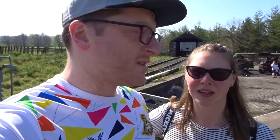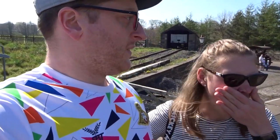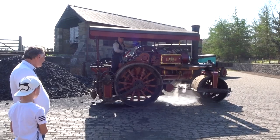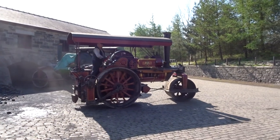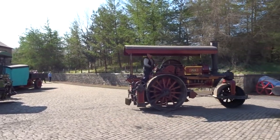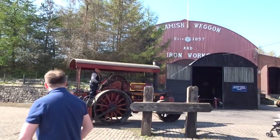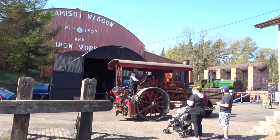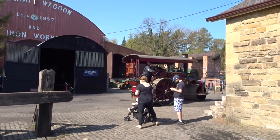We've been down to the ironworks station. Unfortunately, no steam trains are running today. So, it would have been nice to see one of them, wouldn't it? But one of the steam rollers is currently kicking up, isn't it? It's in steam. So we're just waiting for him to start it up and get rolling. So on the side of that, there's a plaque that said 1931, so that's not far off 100 years old and it's still ticking over.